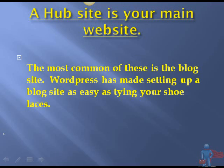Now, the most common of these is the blog site, like I've said before, and WordPress has made setting up a blog site as easy as tying your shoelaces. It's very user friendly, very simple to set up, and with WordPress, you can have it where WordPress actually hosts the account, and it's very simple. You can have a WordPress blog site set up in 5 minutes, and I'll have more videos on that as we go through a lot of these tutorials.